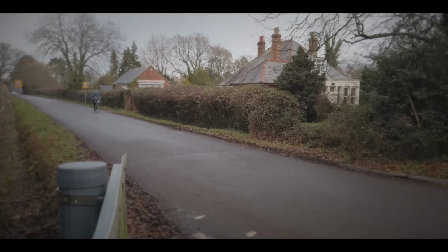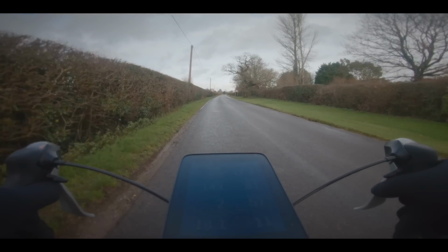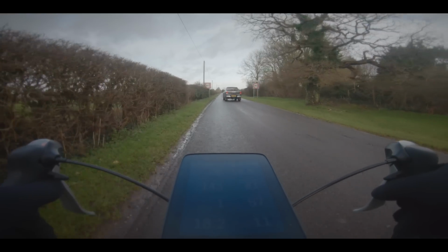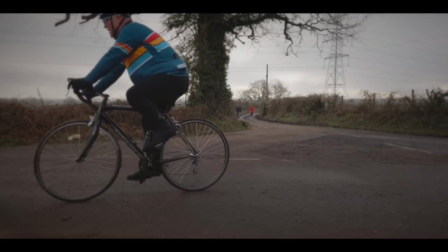Hopefully, where you are, the weather isn't going to be so bad that you're unable to do any outdoor cycling at all. But when it is, obviously, any exercise is going to be better than doing none at all. So don't be afraid to mix it up. And remember, the key to that exercise is doing it regularly and consistently.